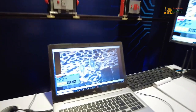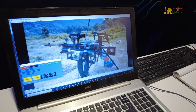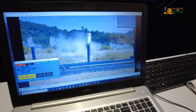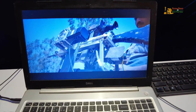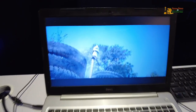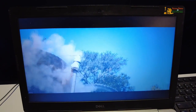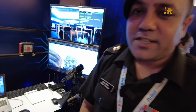So I'll just show you the accuracy of the system. The weapon system is able to engage even smaller targets at a range of 300 meters, which are very difficult for soldiers or firers to achieve. Very nice. We have conducted about 9 firing trials of this system with 100% first round hit percentage in the day. And does it work in all weather conditions?